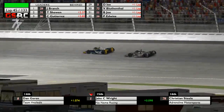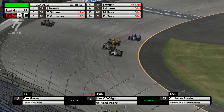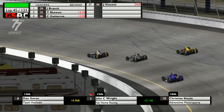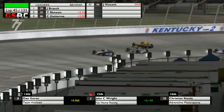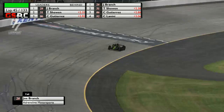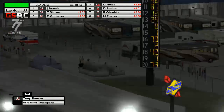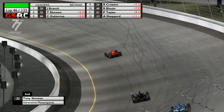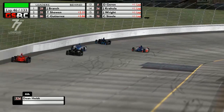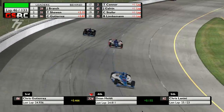We still have a couple of cars in the pit, still under repair. Ian Adams, who did start at the back of the field, he's been in there for 6 minutes now, and Drew Mott's car is pretty heavily damaged. I don't know if he'll be back with us this evening. I haven't seen him exit, but that car is still being repaired for now almost 19 minutes, Brian. Yeah, that car was really bent up sitting there on pit road. So if it comes back, it's not going to come back happy, that's for sure. Still running out front, Joe Branch, Tony Shelton, Chris Gutierrez, Dean Helt, and Chris Lanini is your top 5.